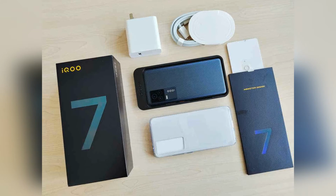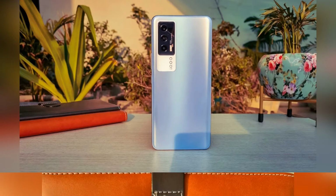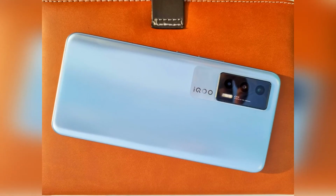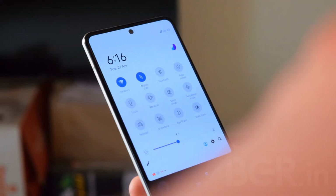The 163.3 by 76.4 by 8.4 mm dimensions show that it's a tall phone but not too fat around the waist, making it quite manageable in one hand. Of course, this is a modern smartphone, so it's essentially made out of soap. It's very slippery, but Vivo includes a clear silicone case in the box which provides a little more grip.